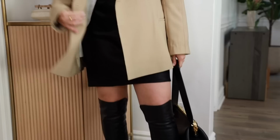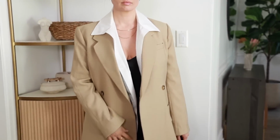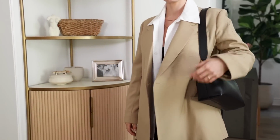And also I could really dress it up for nighttime as well with some black pumps and a more evening style clutch and maybe a few more accessories and a different hairstyle. It would look really, really pretty. So yeah, I really like this look.